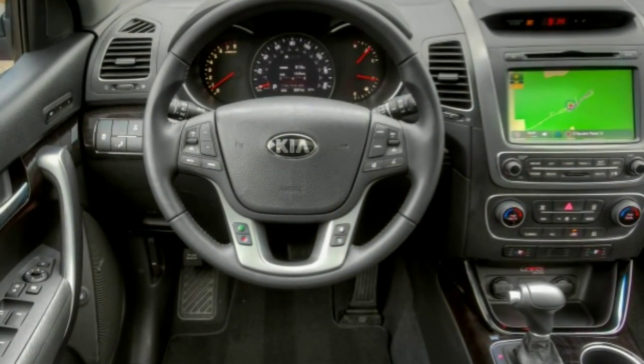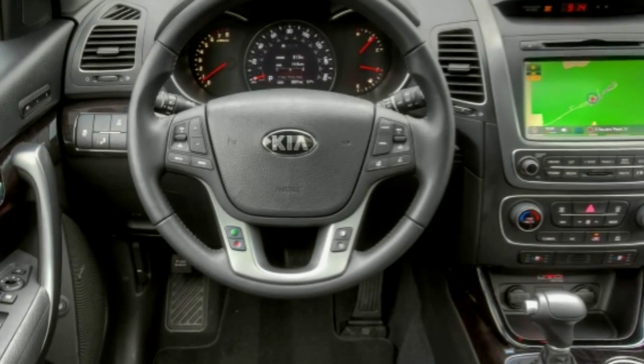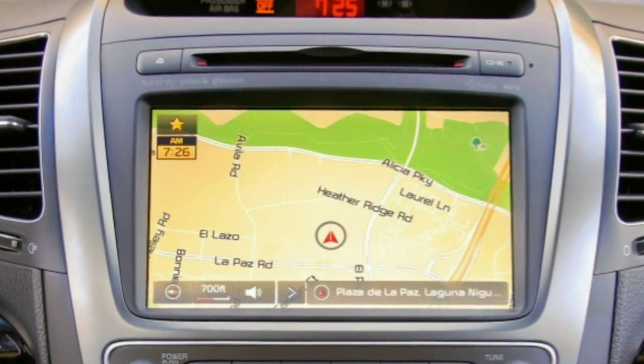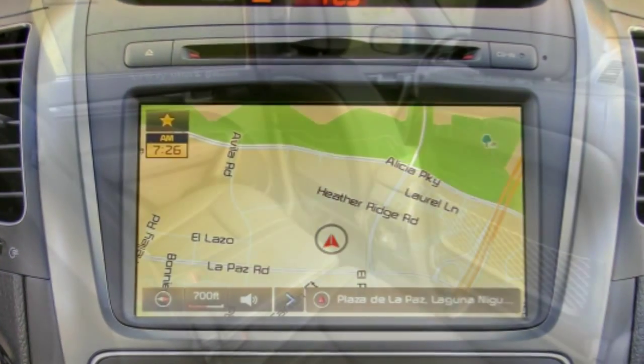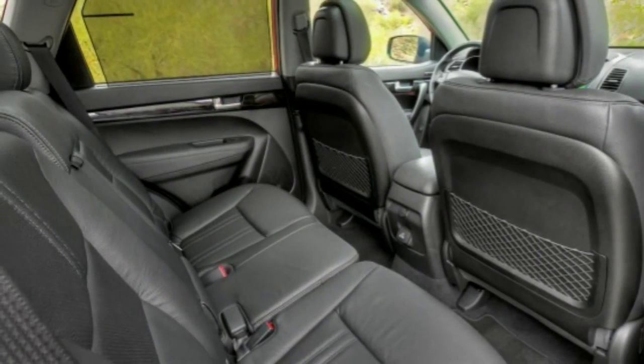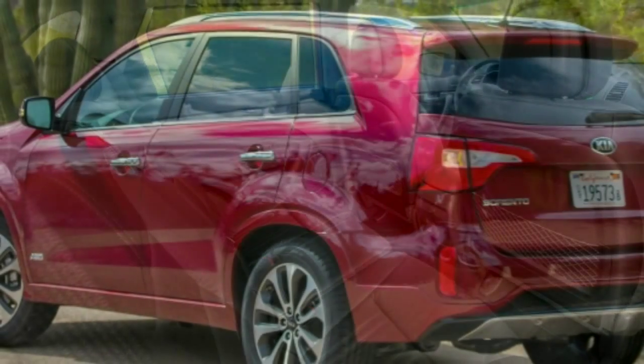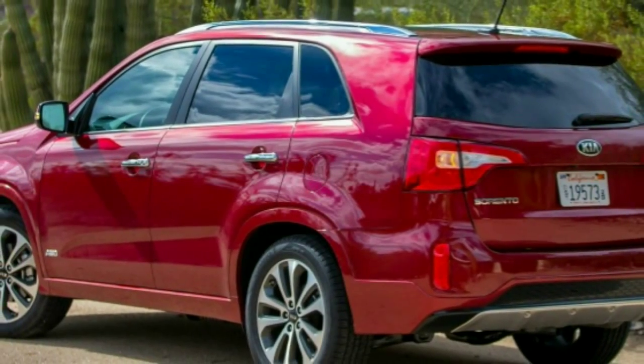Cargo space is on the generous side compared with that of compact crossovers, with 36.9 cubic feet available behind the middle row of seats. Folding those away expands its space to 72.5 cubic feet. But dedicated 3-row crossovers are notably roomier.